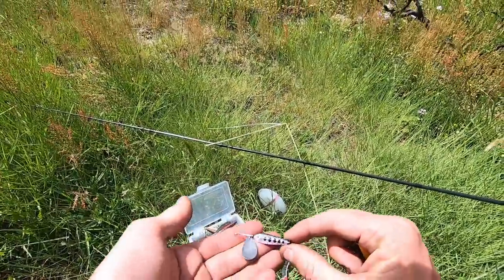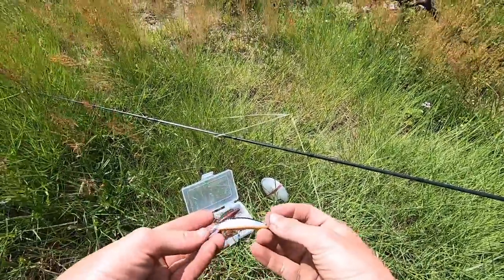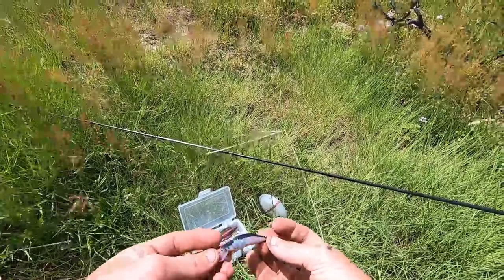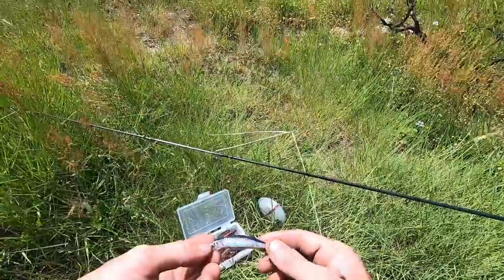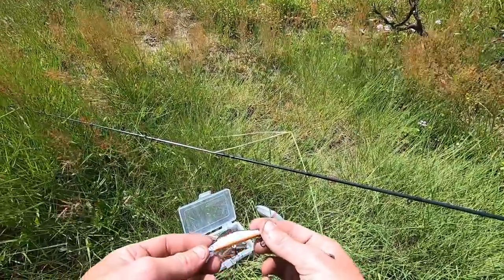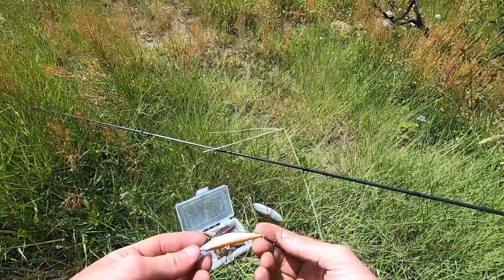So I'm just gonna try and change up the lures. I'm gonna try this. I haven't used this before. I actually got sent this by a bloke. It's called Blue Ring Tackle. He sent me a couple of these lures. He says they're really great for bream, but they should work on trout as well, so I might just give these a go.